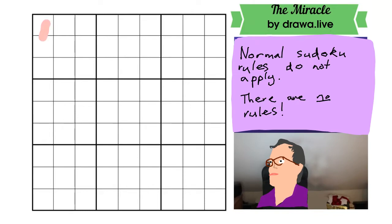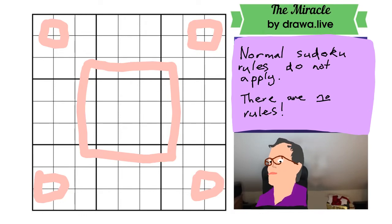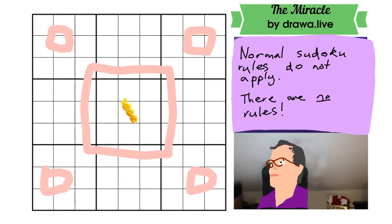So let's imagine that these squares in the corners, let's say these 16 squares, and these 16 squares going around here. So those now have absolutely nothing to do with each other. But by Pasta Mafil's rule, we now know that this square must be a fusilli, which is great. We got our first piece of pasta in the grid. I'm just going to get rid of these markings.